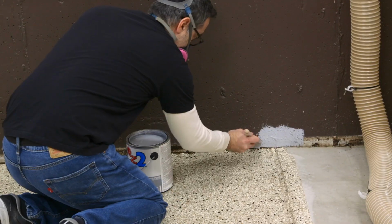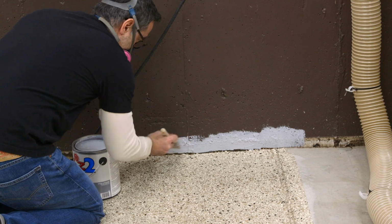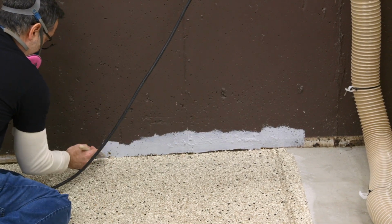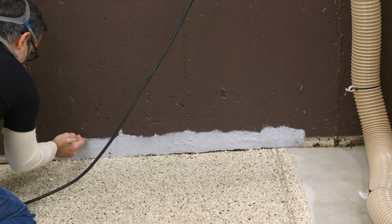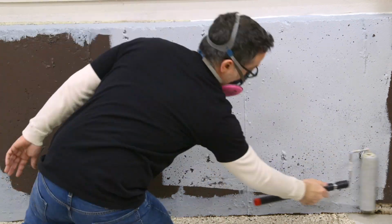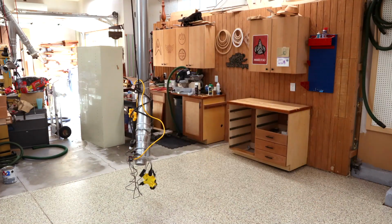I start with the primer and quickly realize how much better it would have been if I would have thought of this before the epoxy was applied. I could have just used my HVLP and gotten the job done a lot faster, but this is what I get for not thinking ahead. Now John is coming in to help me move the tools today, so I was only able to get a coat of primer on the wall before it was time to hurt our backs. So I guess I'll finish that later.